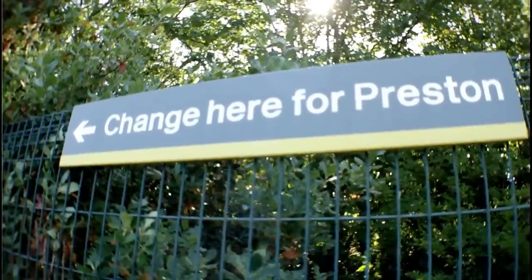I'm at Ormskirk Station, and this is where Northern meets Merseyrail. You have to get off the Northern train to get onto a Merseyrail unit to get yourself into Liverpool Central, Liverpool Lime Street.